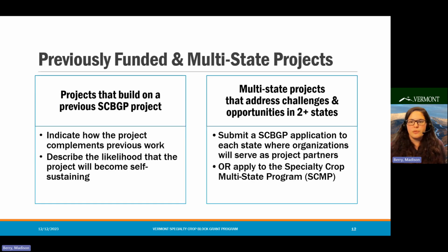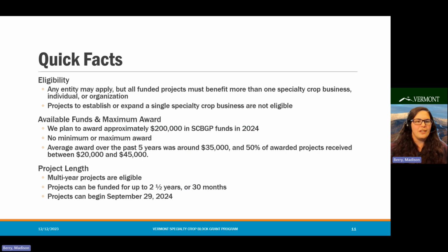Over the past 5 years, we've been able to award around $200,000 each year. There's no minimum or maximum award, but in that same rolling 5 years, the average award was around $35,000, and the middle 50% of our awarded projects received between $20,000 and $45,000. So that gives you some good guardrails on where most of these projects land. That said, we've awarded everything from $4,000 to $57,000.